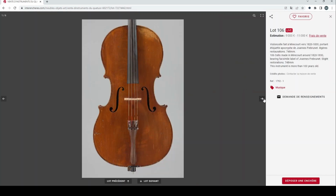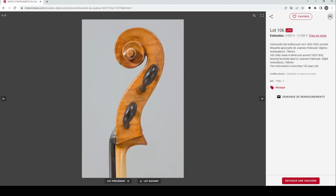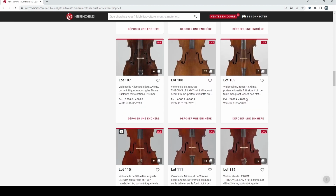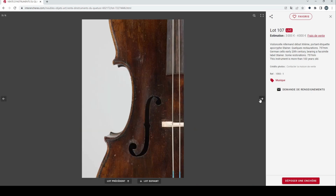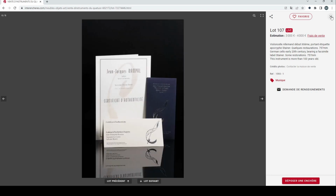Another cello here, Mircore 1820, 1830. 9 to 11. German cello there. JTL cello. Let's actually have a look maybe at this German cello. 20th century. Steiner label. Oh, another kind of horrible head there.